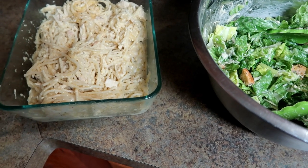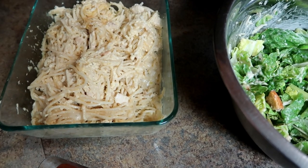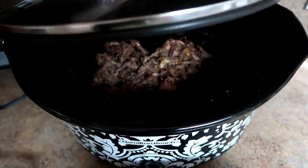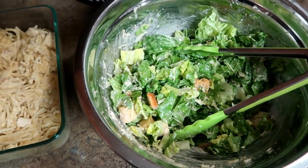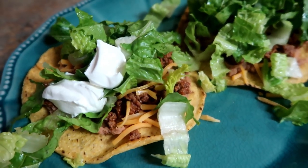I wasn't sure if I was gonna make a lunch out of it, but as you can see, there's plenty left. So I just popped that in the microwave and heated that up, and then I made a side salad, just a Caesar salad, and then we have some Mississippi roast that I made the other night that we need to eat up, and I also made some crescent rolls, and we're just gonna basically eat up all these leftovers.